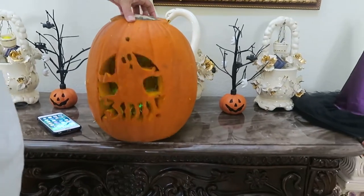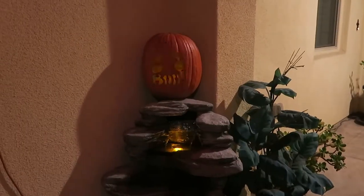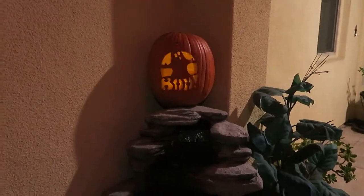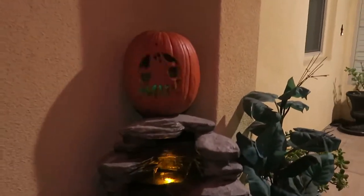Hi guys! So this is the finished product. We waited for night so it would be brighter, so you can see what the jack-o'-lantern we made looks like. Here we go!